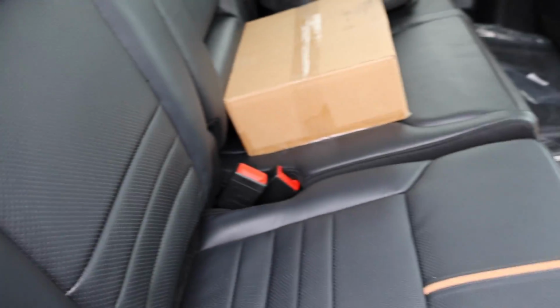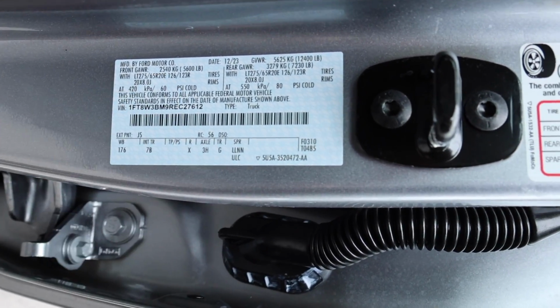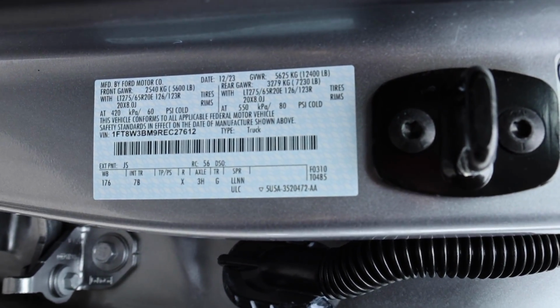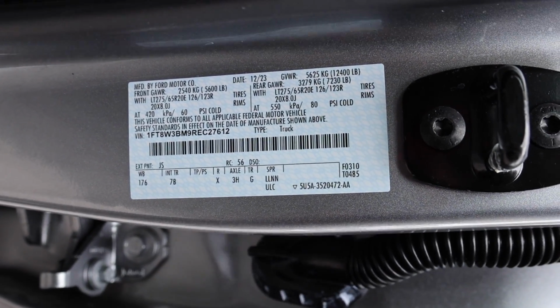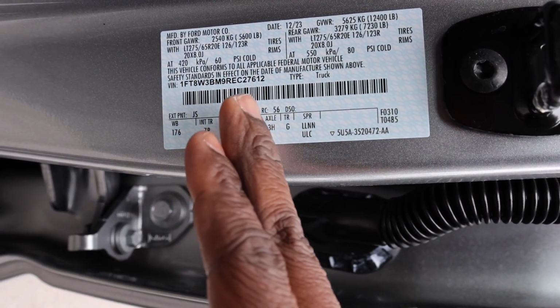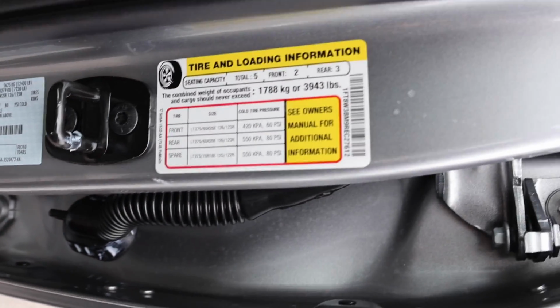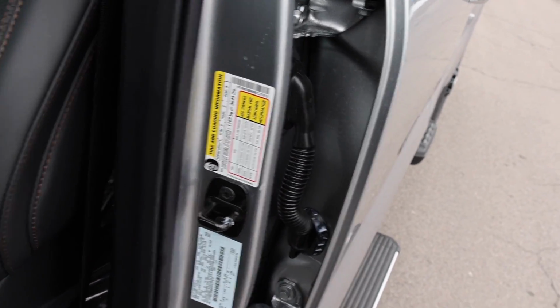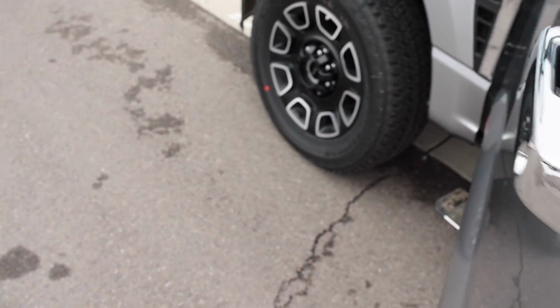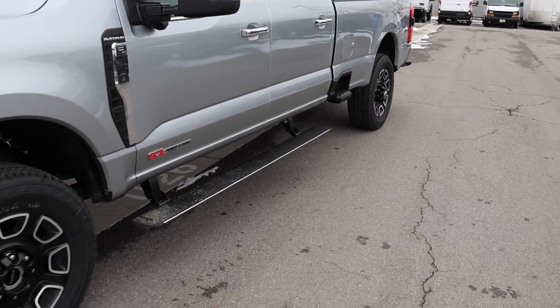And let's go ahead and check out the numbers on the door. So here are the numbers. Front gross axle weight rating is going to be 5,600 pounds. The rear is 7,230 pounds and 12,400 pound gross vehicle weight rating. And then here is the wheel size, it's 20 by 8. And then all in, 3,943 pounds of payload. So if you deck out a Lariat, it's going to have a pretty similar payload number on the door here. So I think this is a really nice setup here.